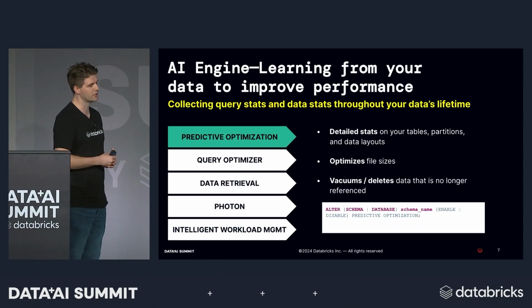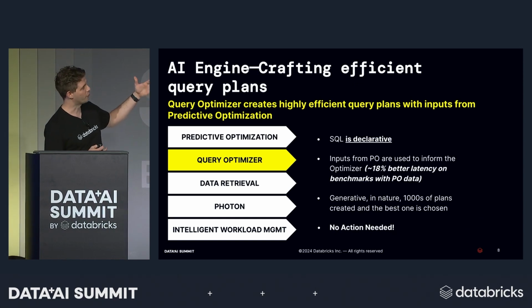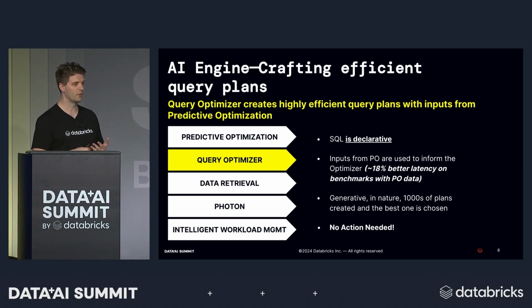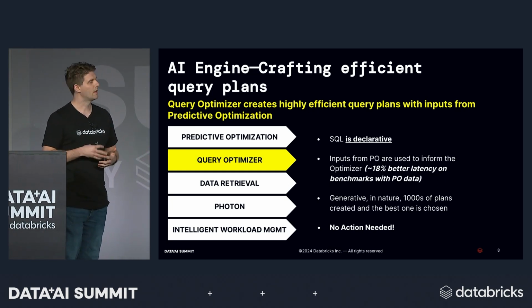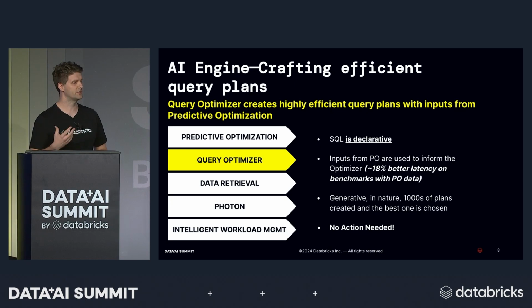And it's very easy to enable. You can simply run ALTER SCHEMA, schema name, database name, ENABLE PREDICTIVE OPTIMIZATION. And that data now will flow directly into the query optimizer. Remember, SQL is a declarative language, meaning you tell SQL what data you want and where the data is at. And the plan comes from DB SQL, the query optimizer specifically. And what we found is that when we have inputs from predictive optimization, this part of the plan can generate an 18% better latency for queries on our benchmarks that we've tested.